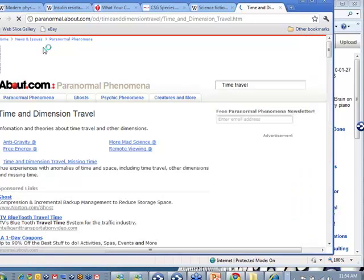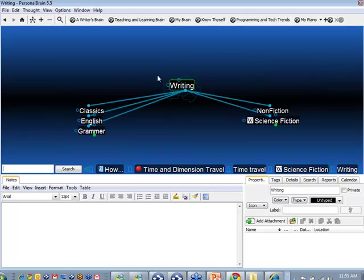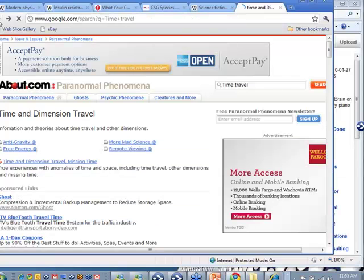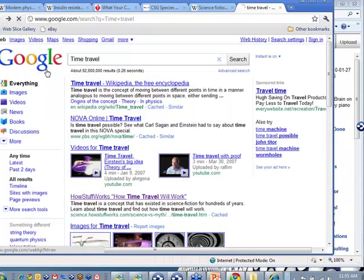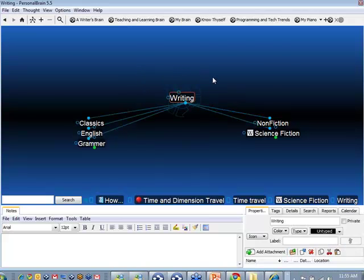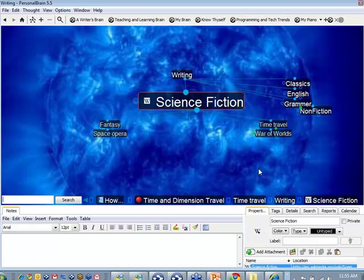So okay, there's another section on dimension and time travel. You can see how interesting this becomes, just in a couple minutes, how all of that comes together. And then, of course, you can add backgrounds to your brain. So if I want to go ahead and get an image, kind of like this image, I'm going to copy this image, and I'm going to paste this as wallpaper. Ooh, looking nice. So now I've got my writing brain, science fiction, all kinds of things, focusing on time travel.